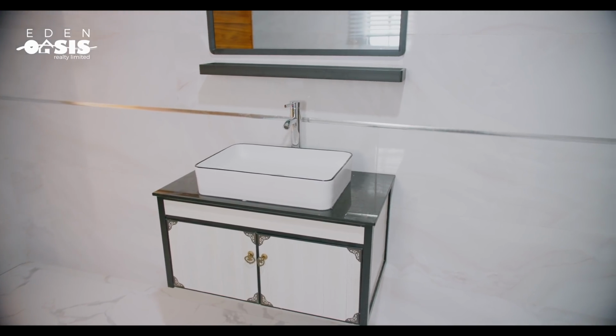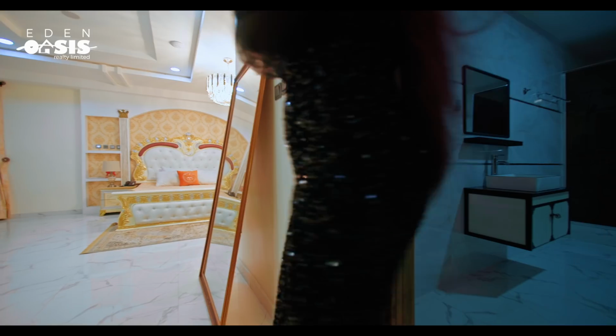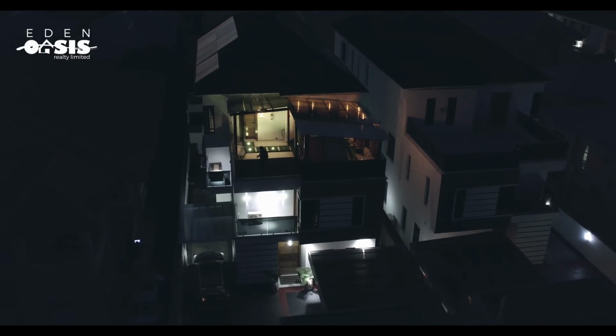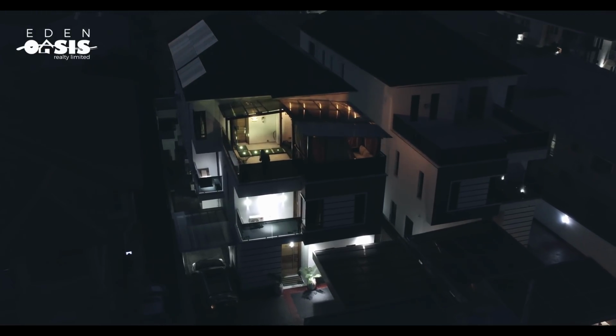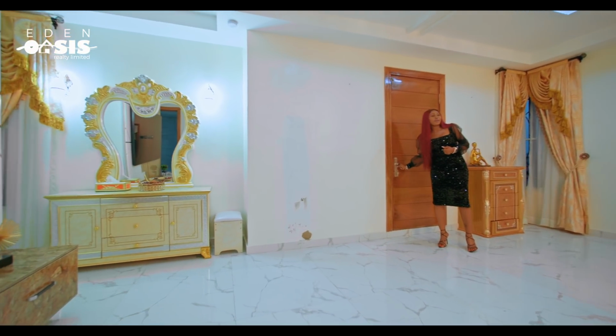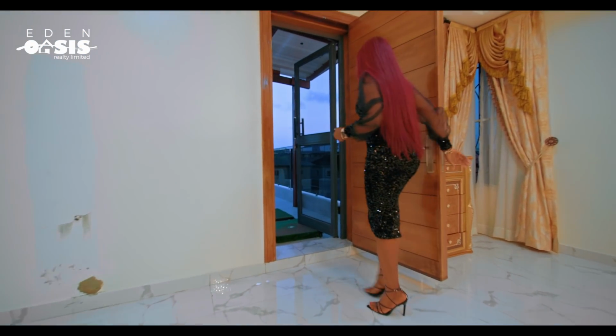Now, this is not all about this primary suite. This primary suite comes with a private patio. Yes, a private patio, which was very well maximized. Now, we also have the smoke detector, fire alarm system right there. So take a look at this awesome space.